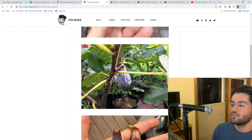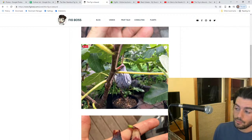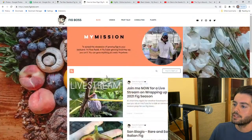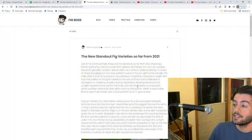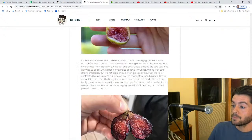It's the same thing with Black Celeste. It has a pretty short hang time, and the drying capabilities are quite good. Now, I don't think it's on the level of Verdino del Nord or Nerucciolo de Elba, but here's where it really takes off, and what we talked about in this other blog post, and in the last live stream that we did, the new standout fig varieties from 2021, as I said down here at the bottom.